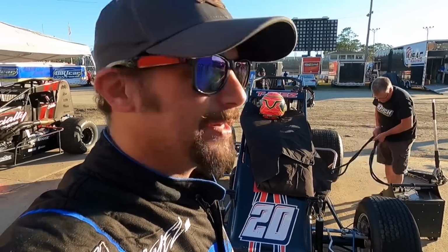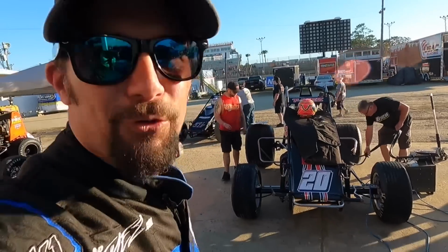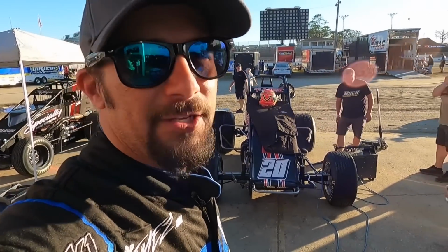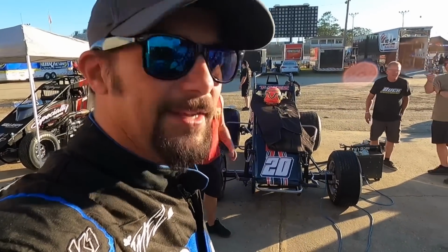The track is almost worked in, and it is about time to go. We are second out to qualify, so I don't have a whole lot of time. So it'll probably just be boom, right from this into qualifying. So got the cameras on the car, and it's time to go.